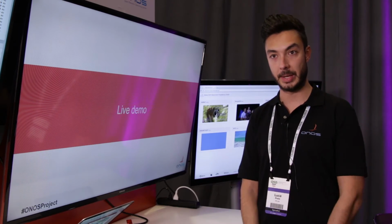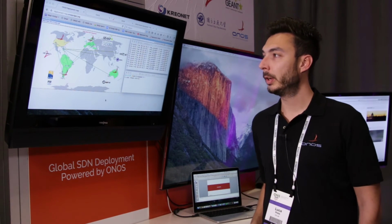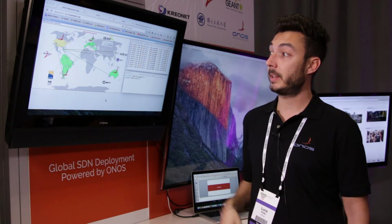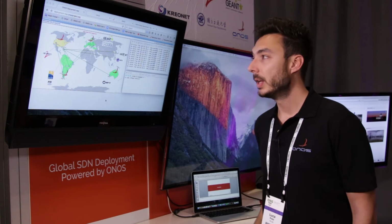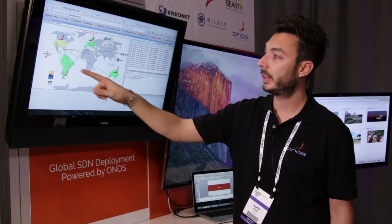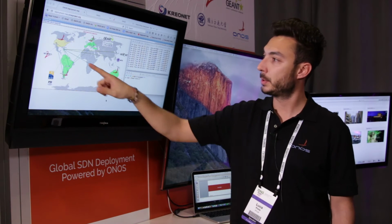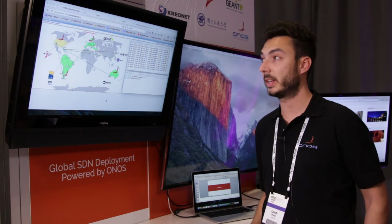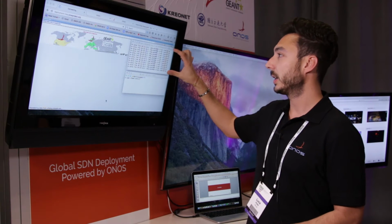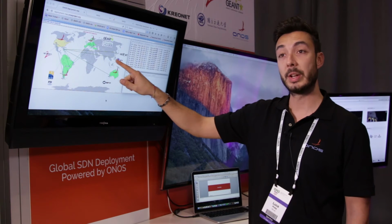Okay, time to go to the demo. So let's take a look at what we have right here. The map that I showed you before is represented here by this map, which is the map used in the production network of AM Light, actually the production network of South America. Particularly, this map shows us the BGP sessions that AM Light is having with all the other partners around the globe. In this case, you see that all the links are green, which means that all the BGP sessions are up and everything is running. That's why you see here a ping run from AM Light in Miami to NCTU in Taiwan.